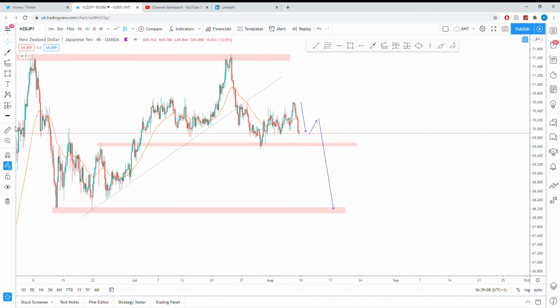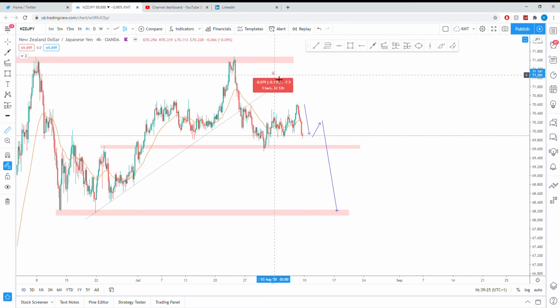68.00 is where I'm looking. Again, make sure you're looking for confirmation first. This is around a 200 pip move from this level here, which I've just obviously made up, if we do get a pullback. But I could definitely see this starting to push lower, and the sell-off bias is only valid if we don't go above 71.600.